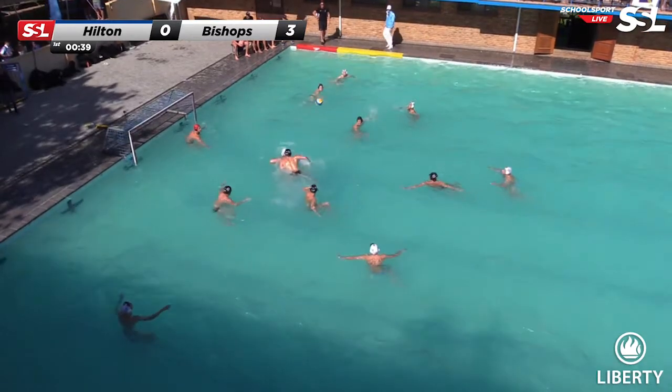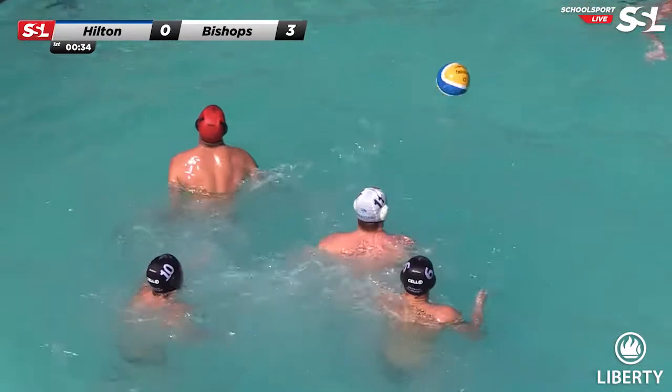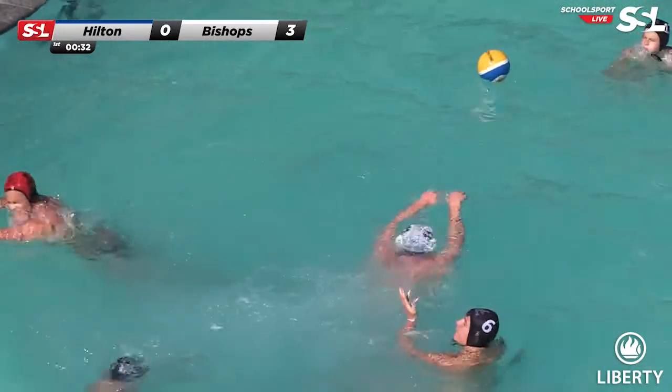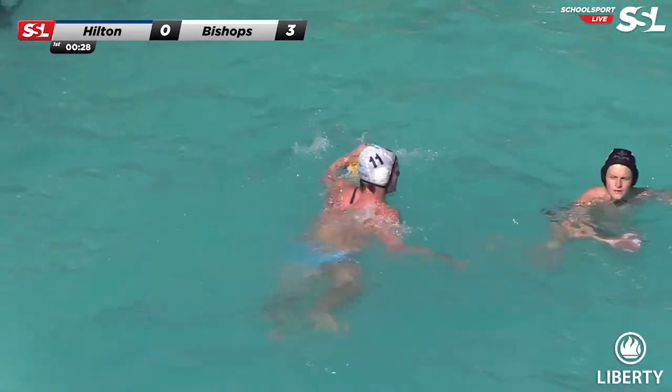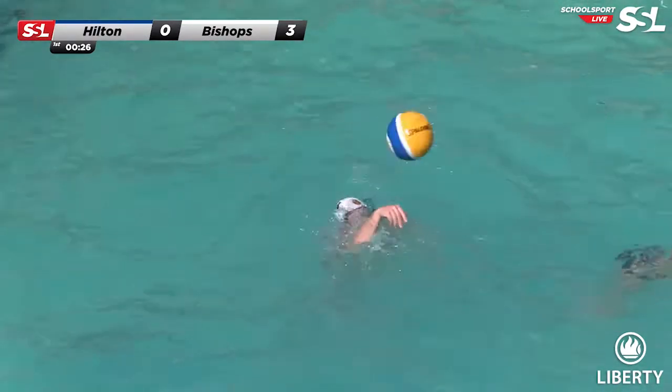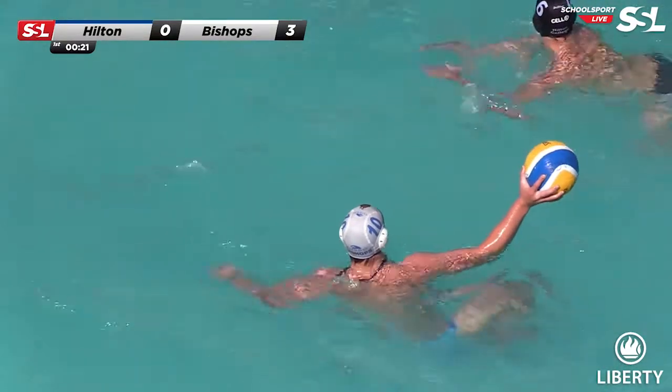Moritz Smith now. Aiden Neal. Oh, brilliant work there from the hole man. Tristan Cudworth does call a 5 meter. Probably the correct call there. I don't know if we can see a replay, but for me, that was the correct call. Hilton player was a bit all over Liam Neal there.